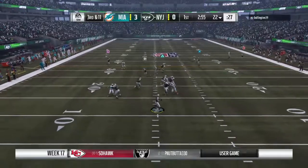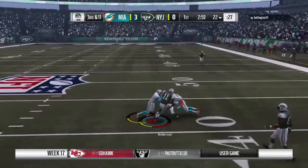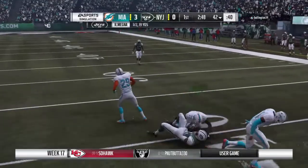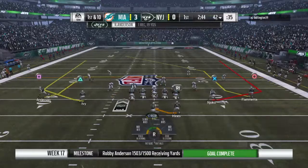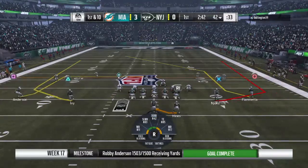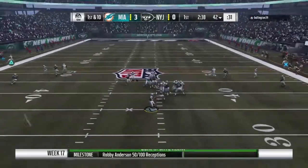He'll look to throw. Got his man, Robbie Anderson. And they get him down, but not before he takes it across the 40-yard line. 50 catches for him now on the year, and he's got a first down. When you give up points on the opening drive, in this case a field goal, you'd hate to go 3 and out. They avoid that.